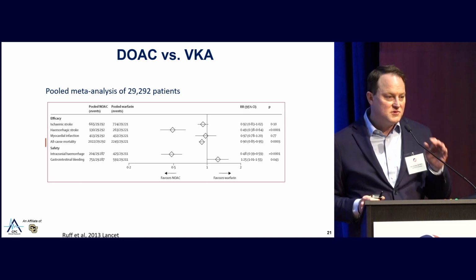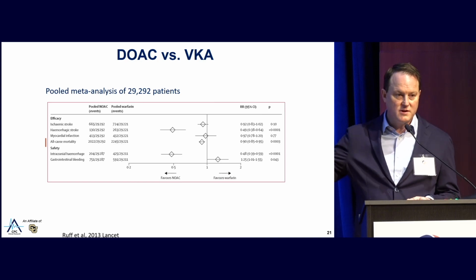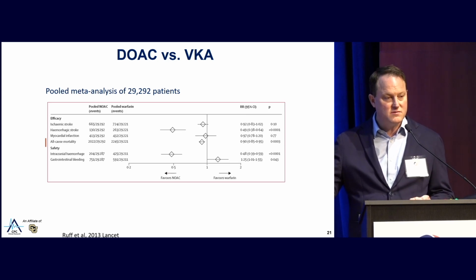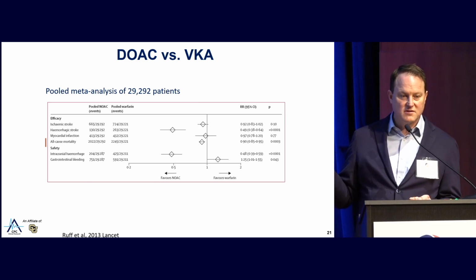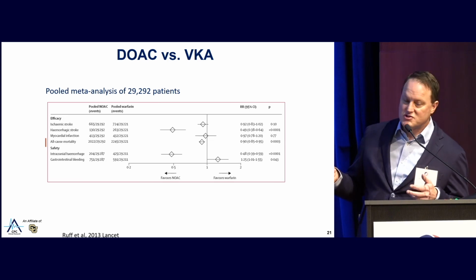But I think this is the real story, is that by the time this came to prime time, actually there were 4 enormous trials of direct acting oral anticoagulants. In fact, 2009 in Barcelona was when the RELY trial was presented. It was the first of the DOACs. It was the same year that the genotype-guided dosing of warfarin was presented. And these drugs are just much better.